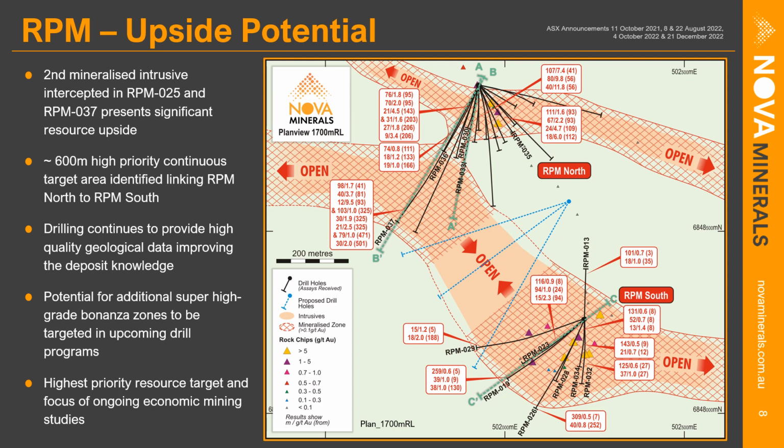We will be committing up to 4 diamond rigs to drill that area out and further expand and further prove up and hopefully discover further high-grade bonanza zones at RPM. Massive implications for resource upside and ultimately production and ounce production for the project, and really building the case for that South Mining Center centered around RPM, as the plant site area there that we envision is only a few kilometers from RPM, so a very short haul.